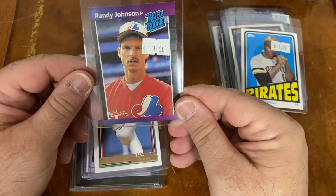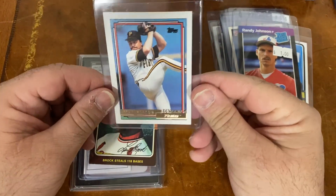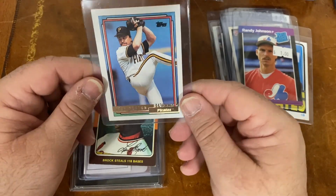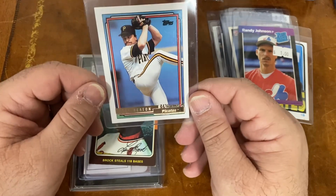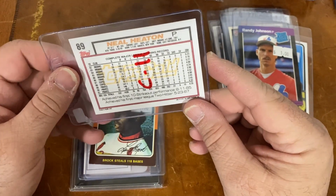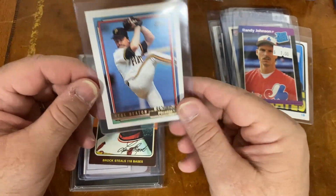Randy Johnson rookie. Neil Heaton, gold card. I've acquired a couple gold cards from a couple shows I've been at recently. Hopefully if I'm out and maybe he's signing, I can get some ink on this. That would look good with the gold card, I think.